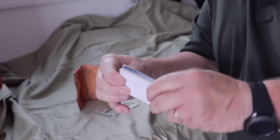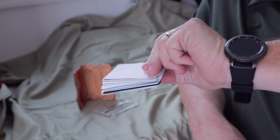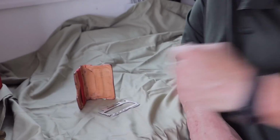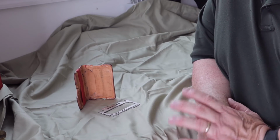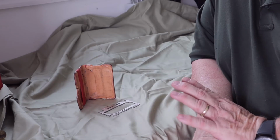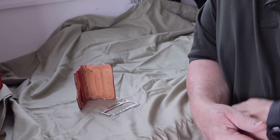I got a whole stack of cards here. Just so you can see real quick, I pulled them out so I don't give anything away, but it's a pretty good size stack of cards. So that's what I have in it, and it's a great wallet. But if you need a notebook, or a notebook is something you really do use, definitely look into one of these.